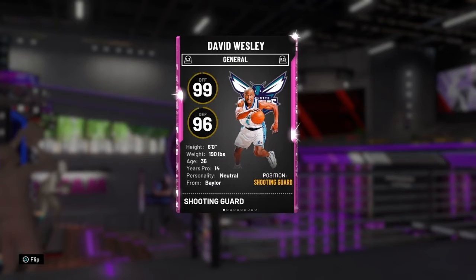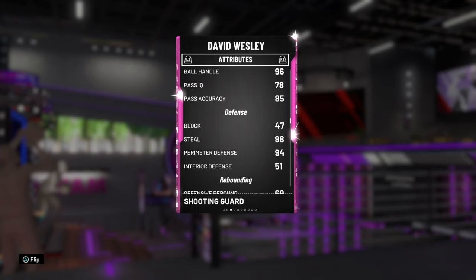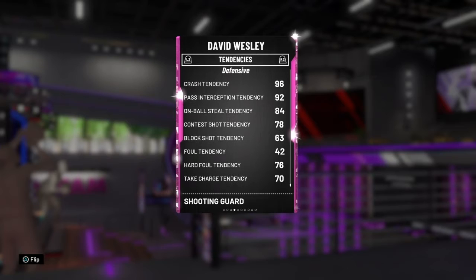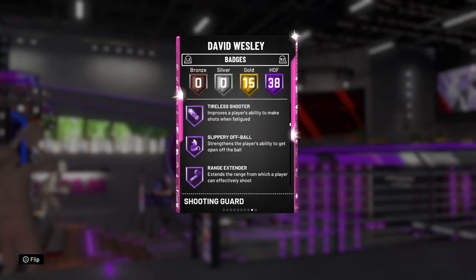So he's got a 91 driving layup, 92 close, 92 mid, 98 three. Not much of a dunk though. 96 ball handle, 98 steal, 95 speed, speed with ball and acceleration, 95 lateral quickness. Let's see the tendencies on this mug. 96 crash, 92 pass interception, 84 on-ball steal. So yeah, that defense showing. You got 38 hops and 15 golds.